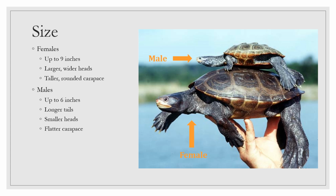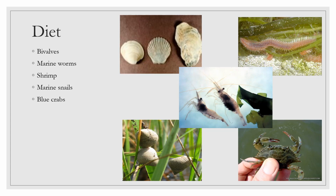In addition to the size difference between terrapins, they also reach sexual maturity at different ages. Females take about 8 to 10 years to reach sexual maturity, while males will only take about 5 to 6 years. Terrapins are carnivorous and have a fairly diverse diet. Their diet includes bivalves, so clams, oysters, and scallops, marine worms, shrimp, marine snails, and blue crabs. Their diet of marine snails classifies them as a keystone species, as they help control the population of marine snails in salt marshes, keeping the salt marsh grasses healthy.